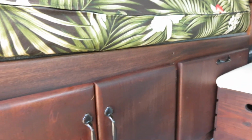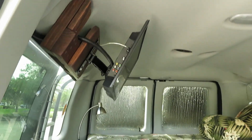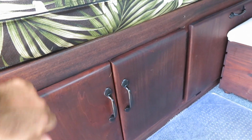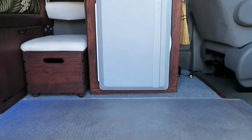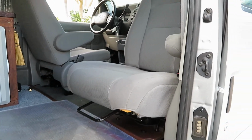More storage. All your stuff goes in here. You got your DVD player here, TV. Again, there's power outlets all over the van, dual air conditioning. All this is rock solid wood, the best quality you can get. The flooring was done. This swivel seat was added as well, so this could be turned around. It could go face the other direction as well.